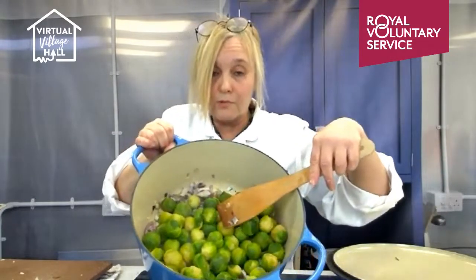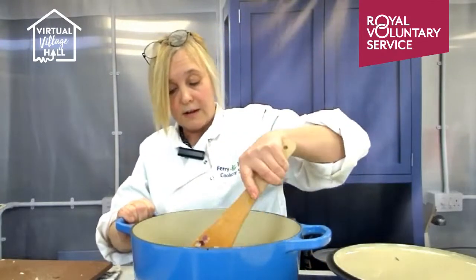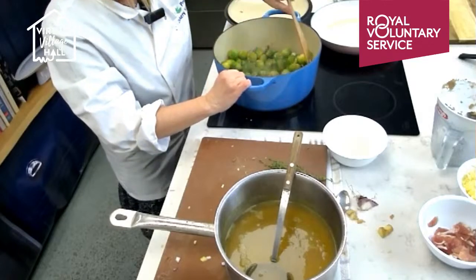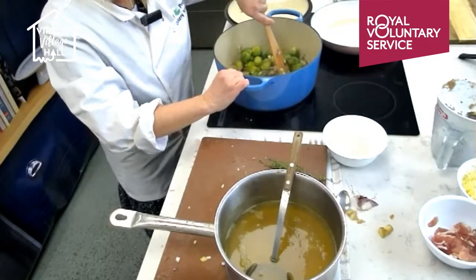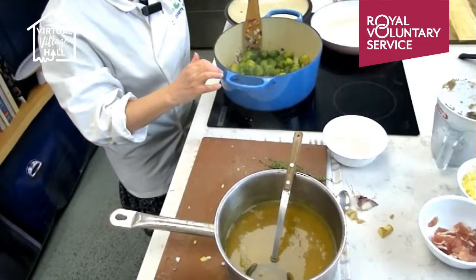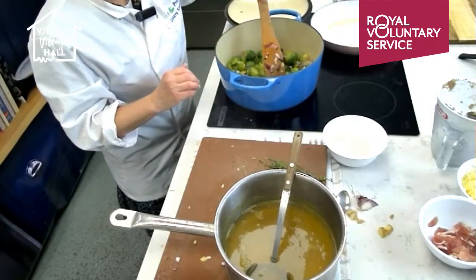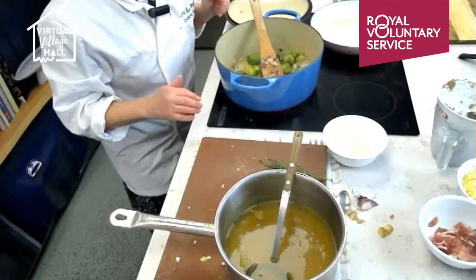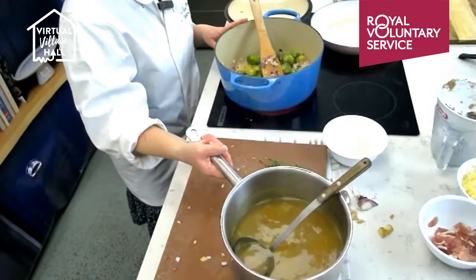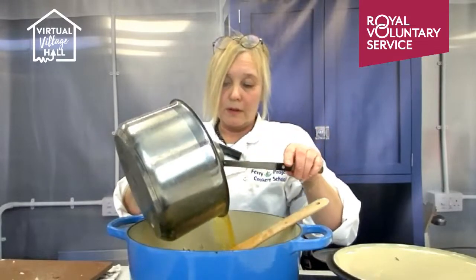So you can see those in there. I'm just going to stir that round. It smells really nice already. You can smell all that onion and garlic and ginger flavour all merging together. And then all I need to do is stir in my stock. So I've just got about 700 mils of vegetable stock, which I'm just going to pour in there.